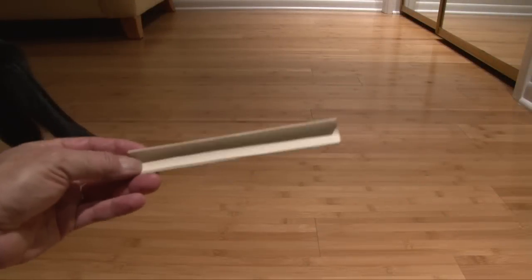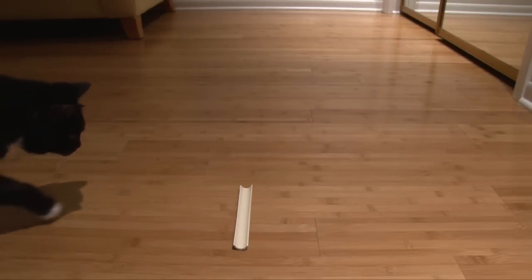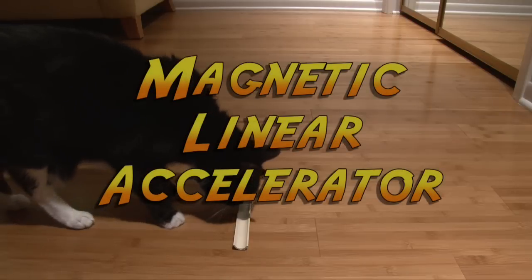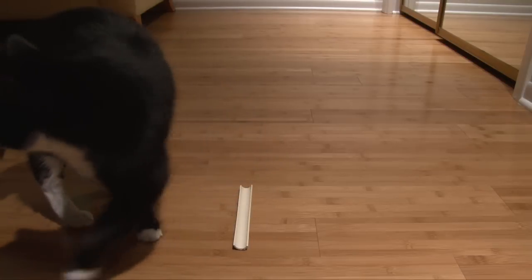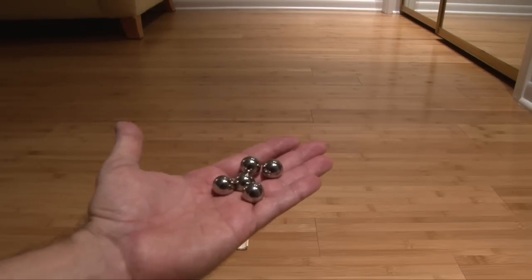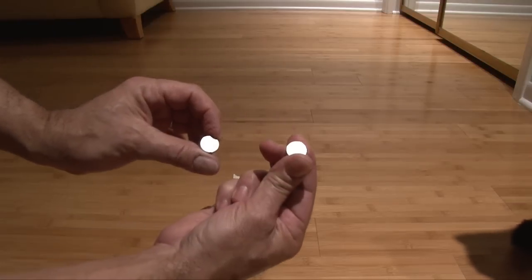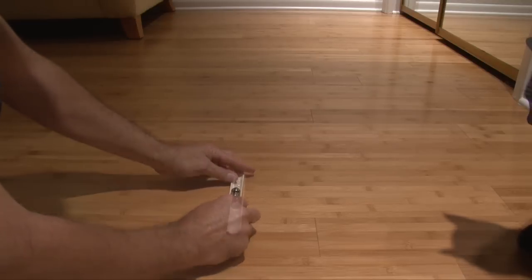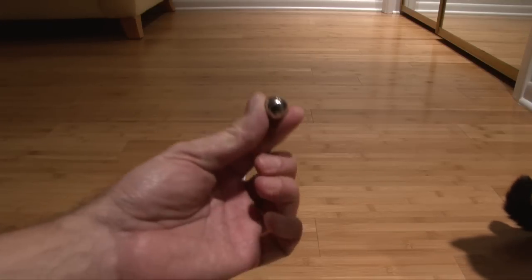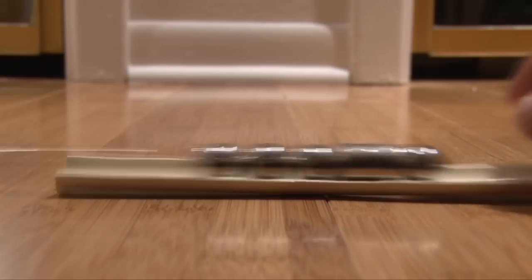And a fun little project that uses neodymium magnets and ball bearings is a Gaussian rifle, or I like to call it magnetic linear accelerator. You need a small track, like a piece of PVC, and you need 5 ball bearings and 2 heavy-duty neodymium disc magnets. Lay 4 of the ball bearings in place, followed by 2 of the magnets, and then take the last ball bearing and push it into the 2 magnets. This will fire the end ball bearing at a high rate of speed. And if nothing else, your cat'll have fun with it.